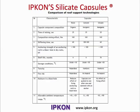Cement capsules have a short shelf life of 6 months because the shell of the capsules is made with a water permeable material. During their storage, the capsule is affected by any humidity in the ambient air. They need to be soaked in water before being installed. Once installed in the borehole, they take 3 to 5 minutes to stiffen. They allow for a difference in diameter between the rock bolt and the borehole of about 4 to 8 millimeters.